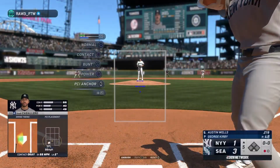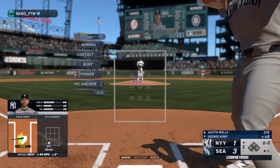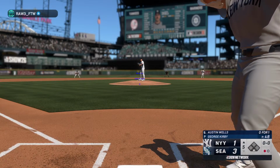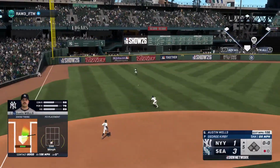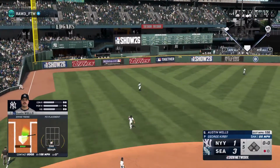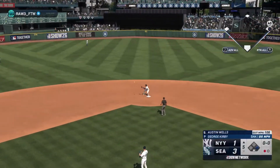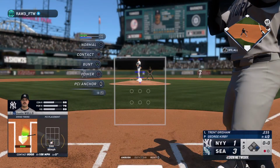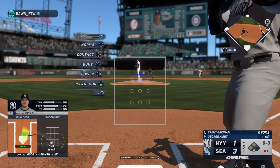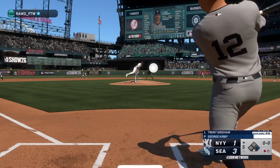Here's the Yankees catcher now, Austin Wells, 0 for 1 with a fly out to center. Hard ground ball, base knock. And that'll bring the tying run to the plate. So back to the top of the order. Trent Grisham stepping in now for the Yankees.